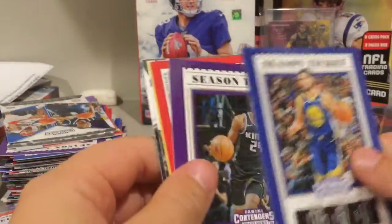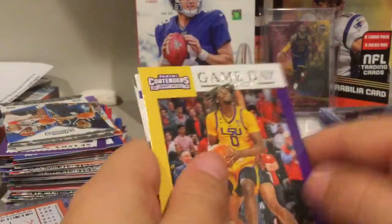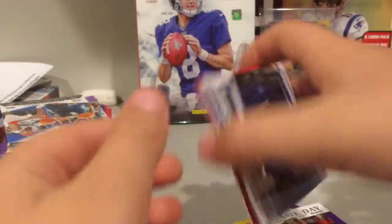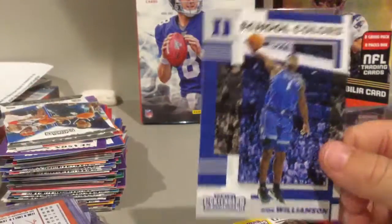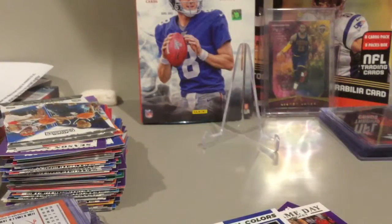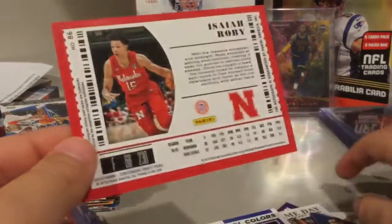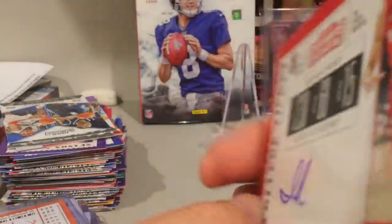Come on. Klay Thompson. Buddy Hield. Naz Reid. Boom! Zion! My first ever Zion. Okay, I'm happy about that. And then we got David Robinson. Isaiah Roby. That's just gonna be a base. That's cool. Isaiah Roby.